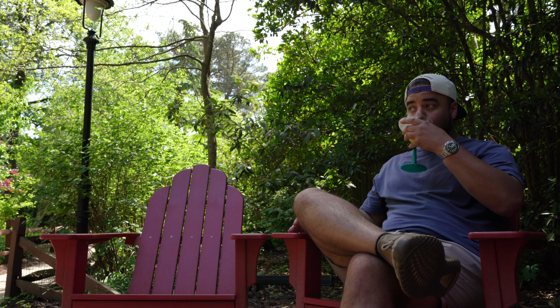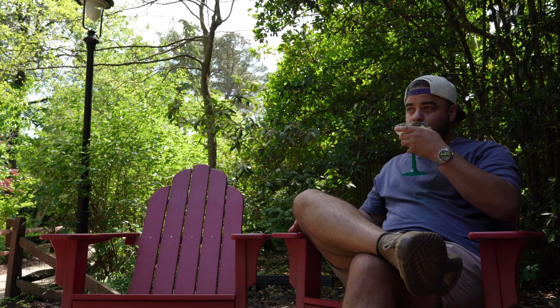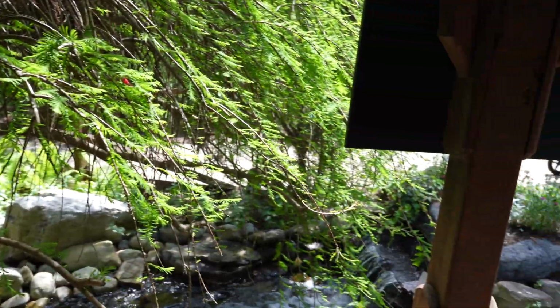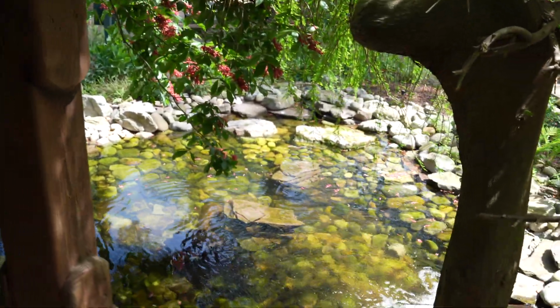We got the little fountain, so there's some nice ambiance and sound with all the birds and some great seating. What are you doing over here, baby? They need to put some koi over here. Such a beautiful little pond, and nobody's home.